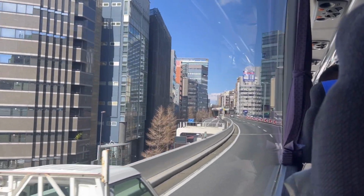Today we're going to Tokyo, Japan. Alright, I took a bus on the way here. I got to see Mount Fuji. Beautiful sight. The moment I got to the city, I was excited.